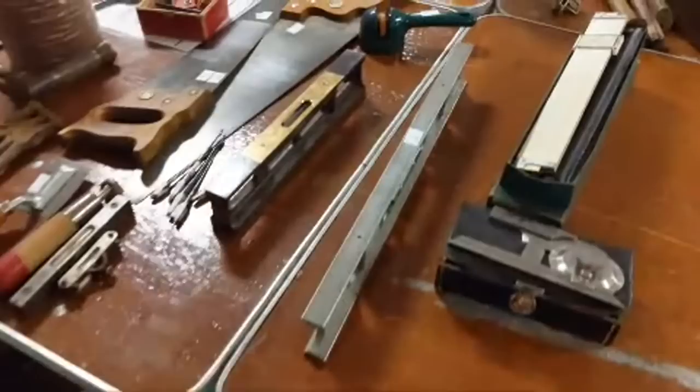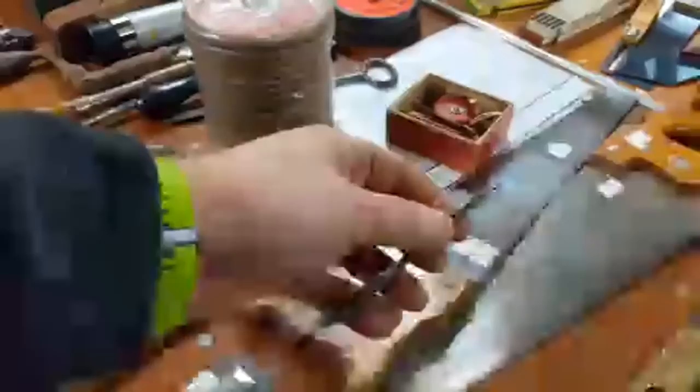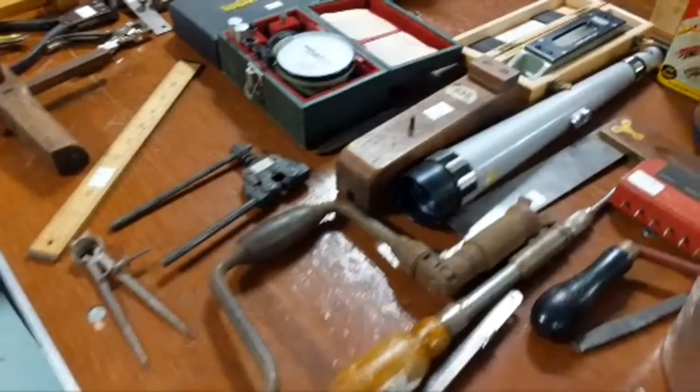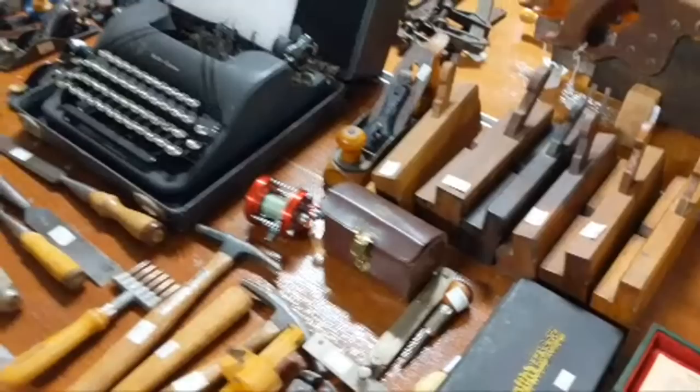Let's see, we've got another empty table. There is a gorgeous slide rule. And tomatoes, interesting. Panel saws. Spill bits. Another brace. Oh yeah, here's a sewing machine, leather belt, squares, braces, hacksaw, level, molding planes. Sounds like a deal, Boo.